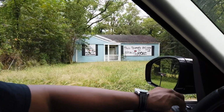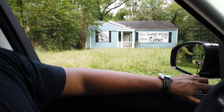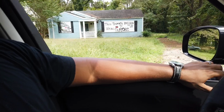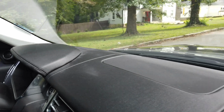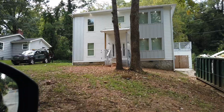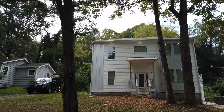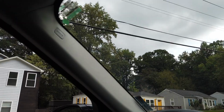Well, this is the property here. I remember I looked at that house last year. Yep. Wholesaler had it. Now it's not for sale. Yep. So that's a great property. But as you can see on this street, they did an addition here on this house here. They popped the top on that one. Yep. This whole street, this one here is an addition. And they renovated the house.